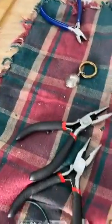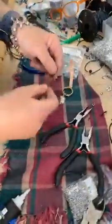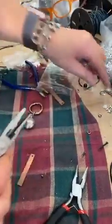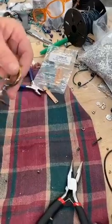There's little copper rings. Here's one right here. Oh, I see. Okay. So we're going to see, and I don't know if this is going to lay right or not. I also don't know if my jump ring's going to fit in there. Oh, it does.